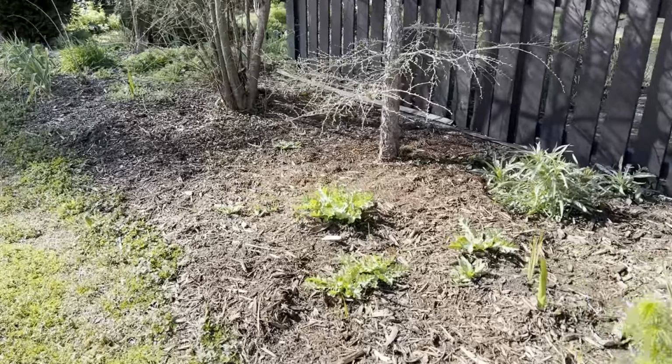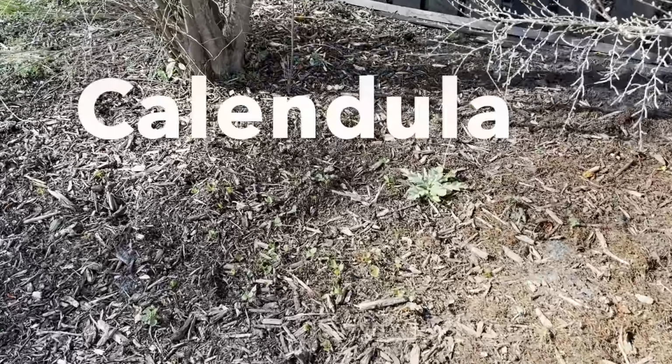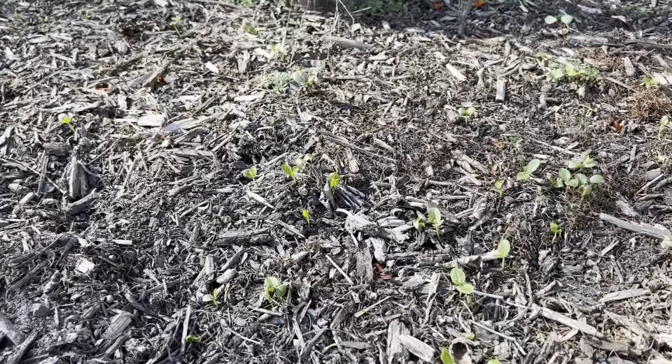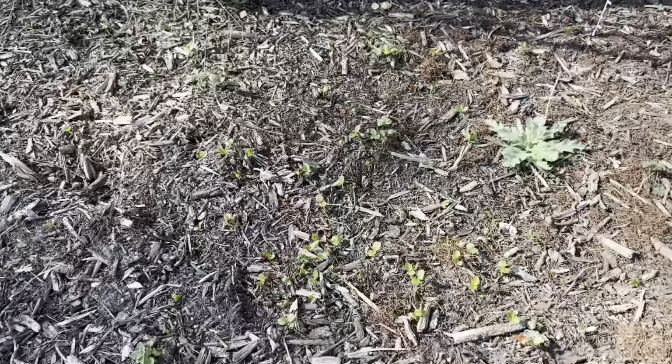And then further down in this border, all that calendula that I sowed a few weeks ago is continuing to grow out quite nicely. So with any luck, all of this will be in full bloom when we have visitors in May.